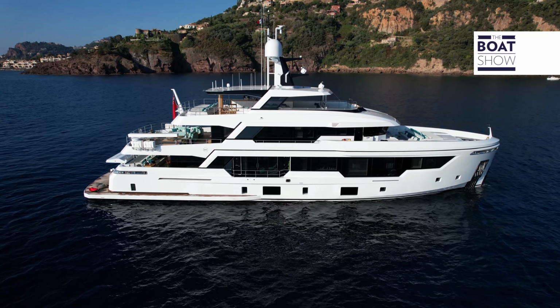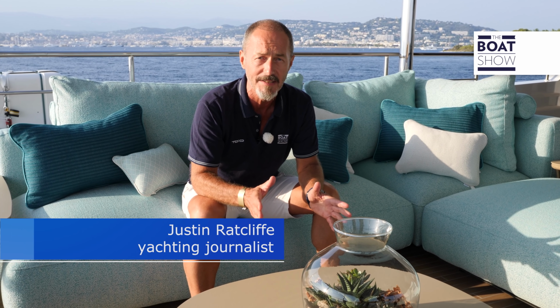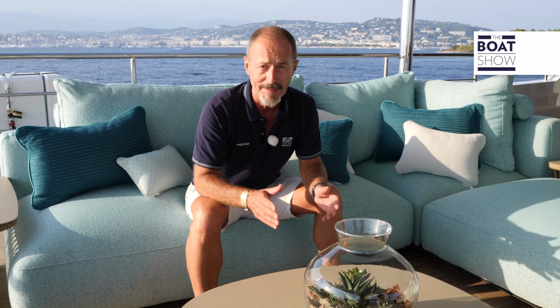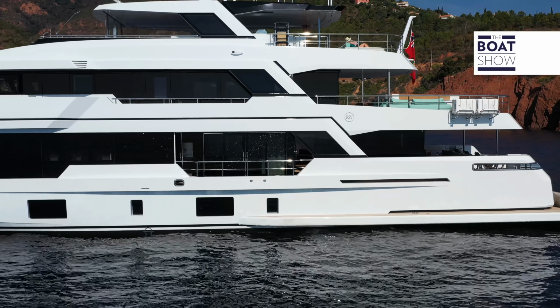Some of you may remember when we went to the San Vitale Shipyard in Ravenna to visit Rosetti Superyachts. At the time, they were building their very first custom superyacht, a 38-meter steel and aluminium explorer vessel. Well, that yacht has been delivered. She's called Emotion, and she's making her international debut at the 2021 Cannes Boat Show. And we're going to pick up the story from where we left off last time.